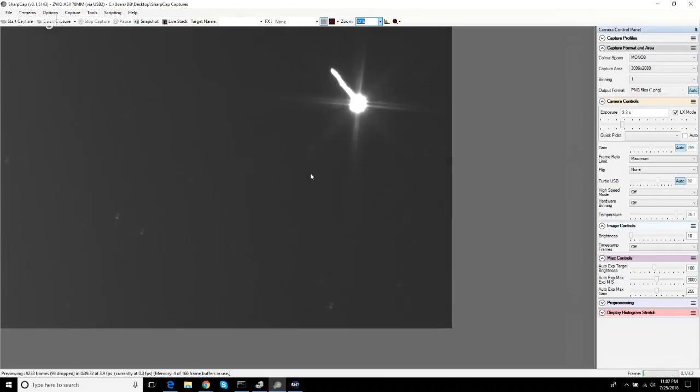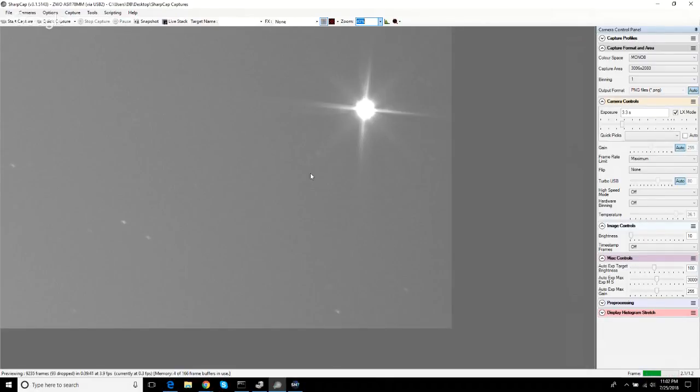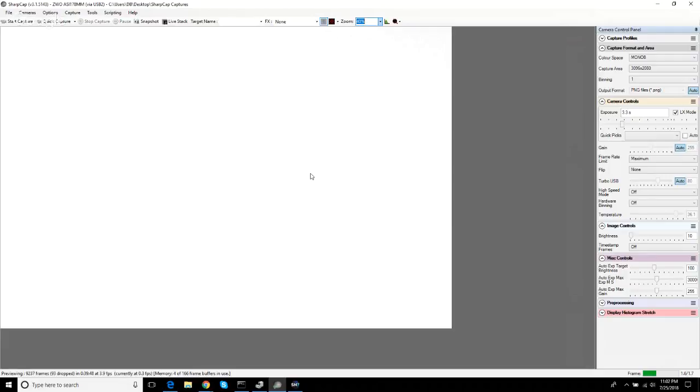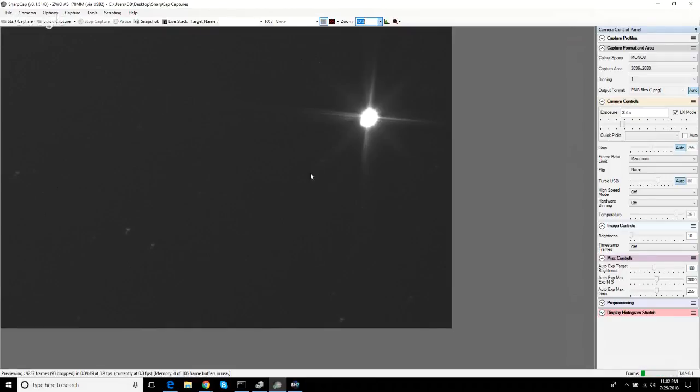Okay, here is Antares. Antares is big. Antares is bright. This is a red supergiant, I believe. It's a big bright star. Oh, sorry about that. That's me shining the light directly onto the telescope tube.